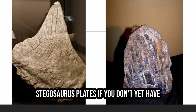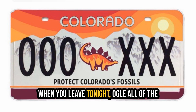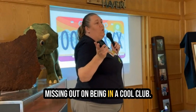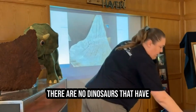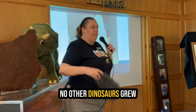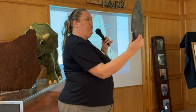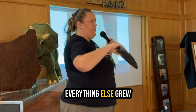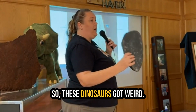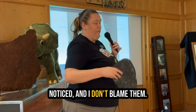So yes, we're talking Stegosaurus plates. If you don't yet have the Stegosaurus plate license plate, when you leave tonight, ogle all of the vehicles that do and realize that you're missing out on being in a cool club. There are no dinosaurs that have plates other than Stegosaurus. That's it. No other dinosaurs grew osteoderms in this shape. Look at the thinness of it. They grew vertical. Everything else grew kind of flat and wide. So these dinosaurs got weird. They wanted to be pretty and be noticed, and I don't blame them.